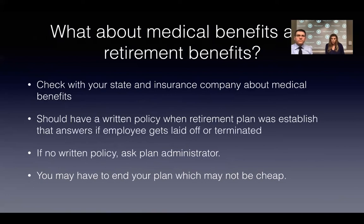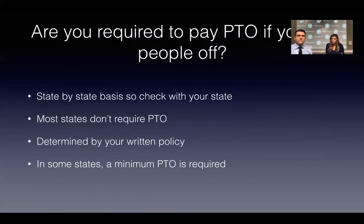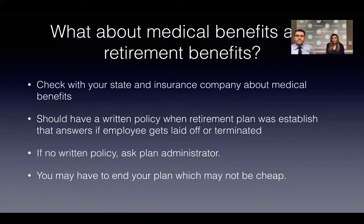Let's talk about if you do terminate your team, what are your responsibilities as far as your medical benefits and your retirement benefits? Again, this is a state-by-state basis and also an insurance policy basis. So check with your state and check with your insurance on what their policy is, especially for medical insurance. Some medical insurance will require you to have a COBRA. Some medical insurance will say that if you just lay your people off and don't terminate them, then you could still pay for their benefits.